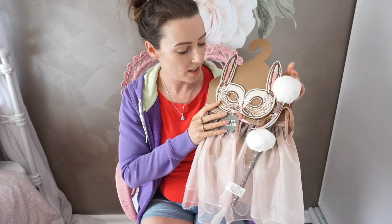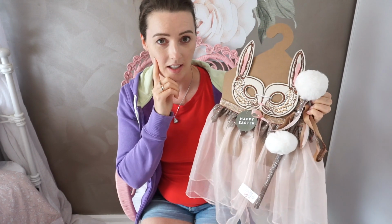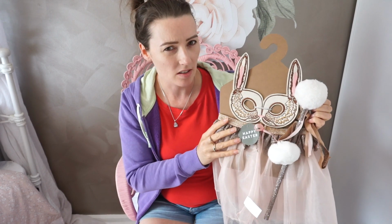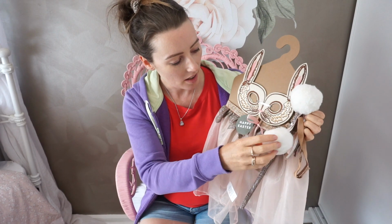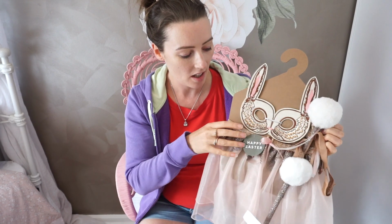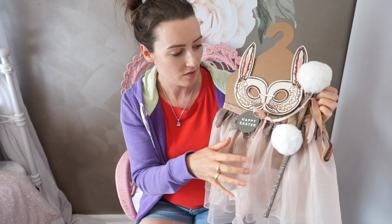And then from Target, I absolutely love this. This is so beautiful. I can't remember the price, it will be in the video somewhere. It was $16, I think. It has a little bunny's tail, so it's got the elastic there that ties up at the back. So it's one size fits all.